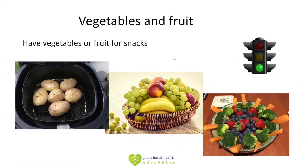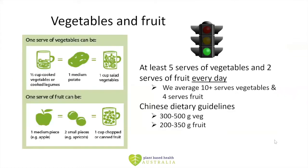Also have vegetables or fruit for snacks. This is some air fried potatoes. We love having potatoes as a snack, or if we're traveling, we always bake some potatoes and have them to eat. You can even have salad as snacks, lightly steamed broccoli and some raw carrot along with some fruit. So lots of ideas to include them in your day.